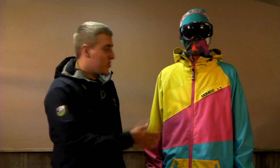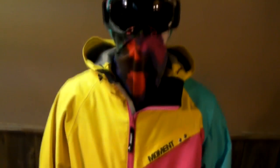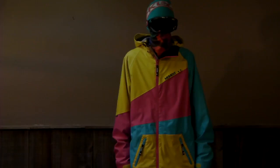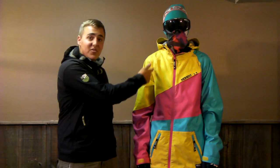The Elko jacket features YKK zippers. Unlike many jackets, Moment Ski's incorporated fully taped seams to keep all the snow out, so you'll keep warm while you're in the jacket all day long.